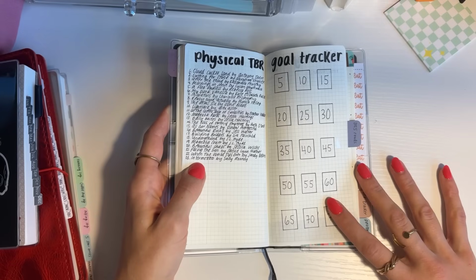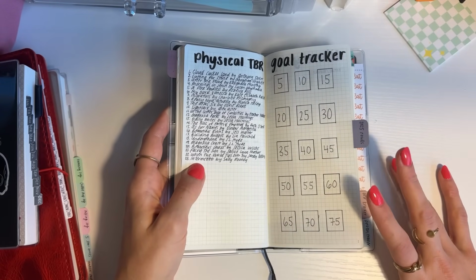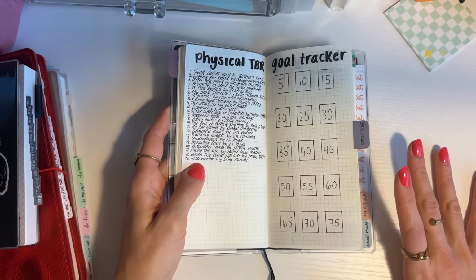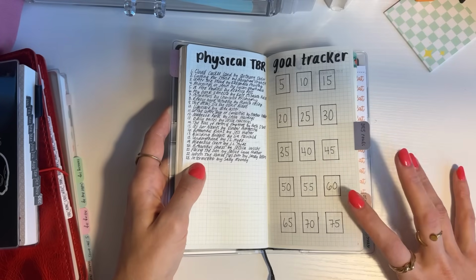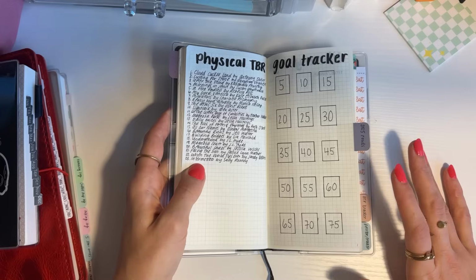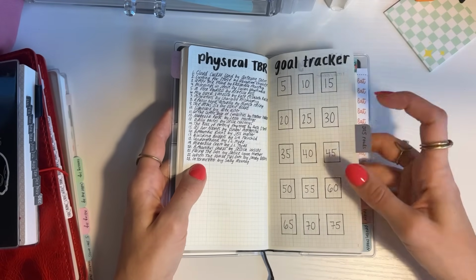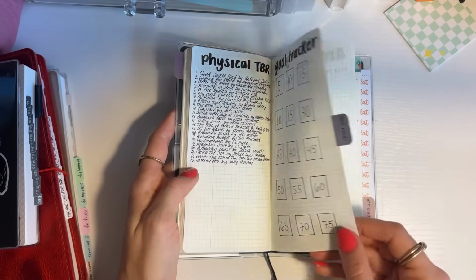In 2024, right now I'm at 85, which is a lot. That's the most I've ever read in my entire life in 1 year. I don't want to be overly ambitious and think that I could hit that again. So 75 feels pretty good. That's still a ton of books, and it's just a fun way to keep track throughout the year.